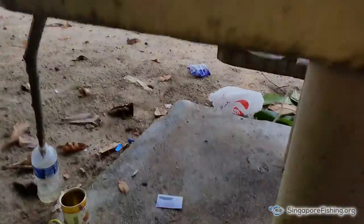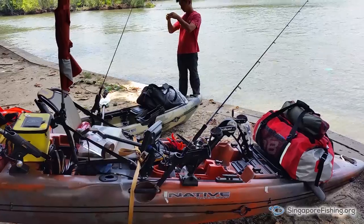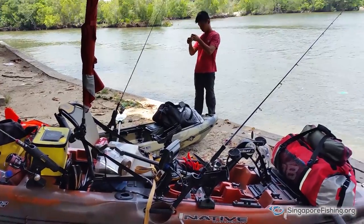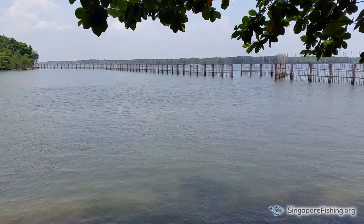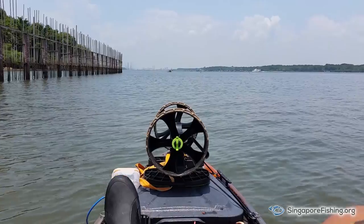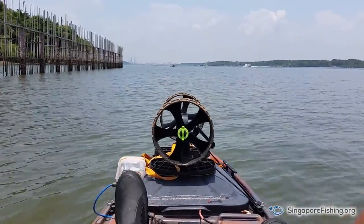Left with this and a broken bag. We're about ready to launch. Sky is quite clear, little to no haze. And we're out now, we're about to try our luck at the sluice gates. Hopefully we'll make it in time.